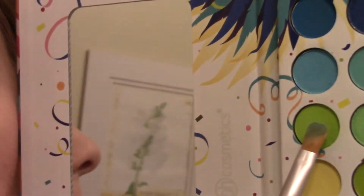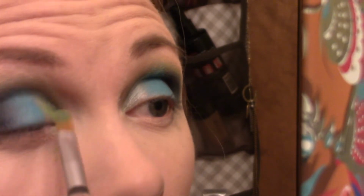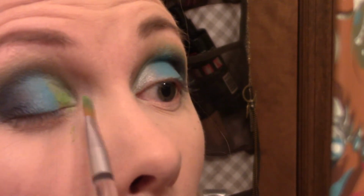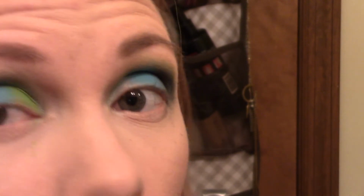Alright, and I am going to take this green shade right here and place that on the inside corner. This is the same as the other one, like we saw with the blue one. You are going to have to go in a couple times with it to get the color payoff that you want.